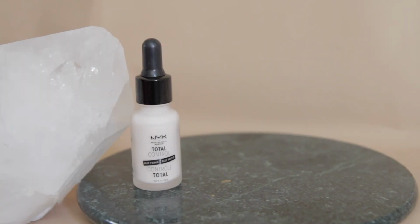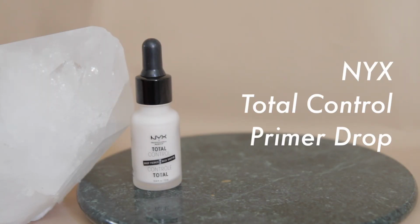Alright, let's start with the base. I am using the NYX Total Control Primer Drop. Just got this. So far, I liked it. It controls the sebum that builds up around my nose area, and it keeps my foundation fresh longer. So we're gonna just do 4 drops.